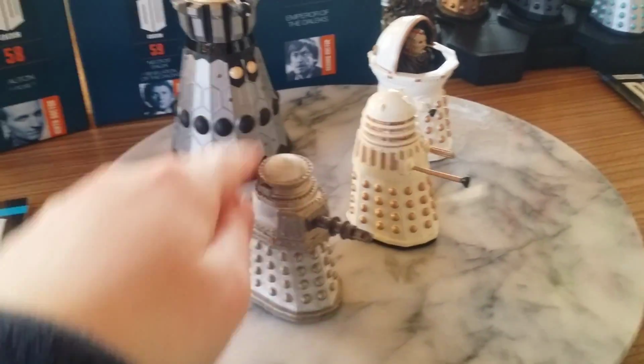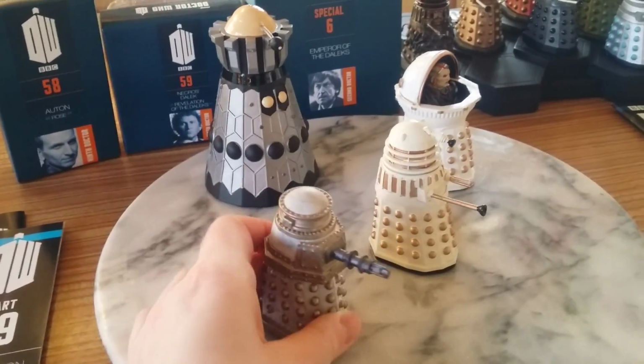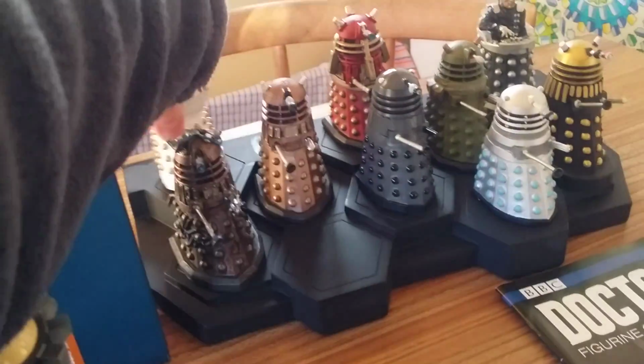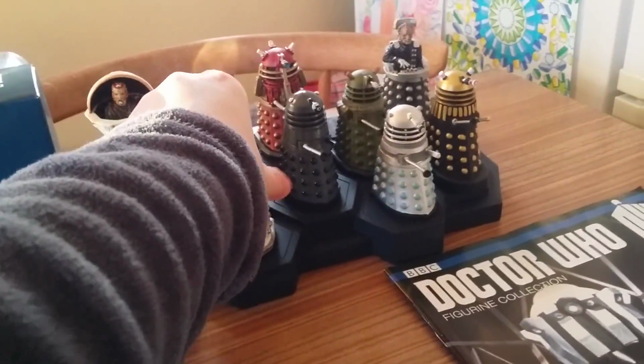But as you can see, they haven't got the glaze quite right on the Special Weapons Dalek. He does look a bit ropey, whereas these two guys look awesome. This is Davros from Remembrance of the Daleks. He looks pretty epic, and they've got the glaze right. Anyway, let's put Davros away, and the Special Weapons Dalek away, and Emperor Dalek, he can just go over there.